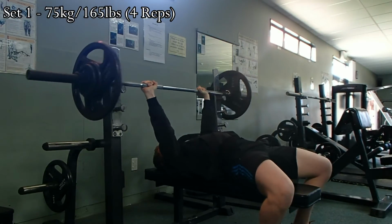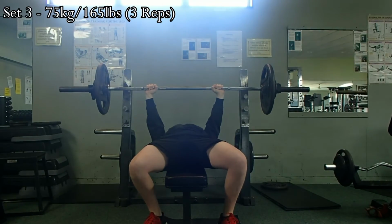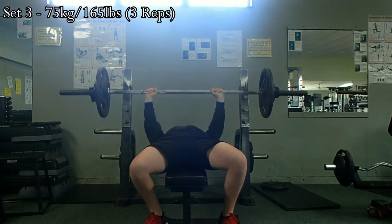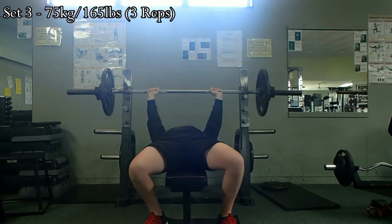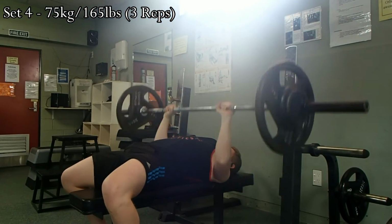The next set after this, which I didn't record, I did get 4 reps, but on the 4th rep my butt came off the bench. And then this set, which is set 3, and then set 4, I only got 3. The first couple of reps seemed to move pretty smoothly, but then on that third one, my butt came off the bench, so I didn't bother going for a 4th one there. The same thing happened here, and so then I dropped the weight on that last set.